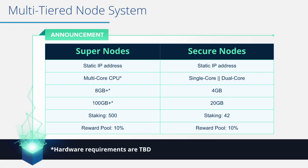So we're going from a total reward pool for secure nodes of 3.5% to a total reward pool for node operators of 20%. That will be split between 10% on secure nodes and 10% on super nodes. So that's going to be a really big change to our system. And what does this mean for block reward adjustments?